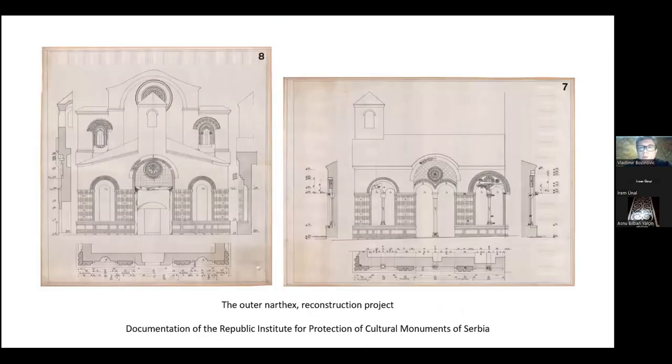This is another project that was put forward as an idea for the reconstruction of the original outer narthex on the exterior walls of the present structure. And you can see that this project actually aimed to reconstruct much of the appearance of the original outer narthex from the late 14th century. Fortunately, it was not conducted.